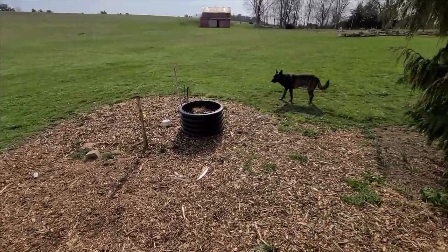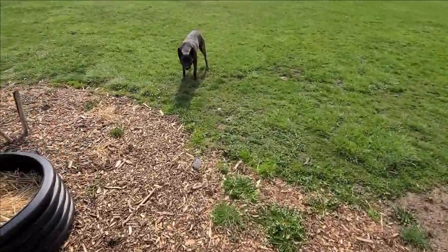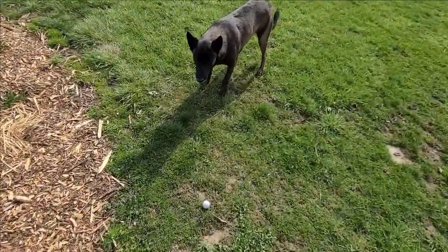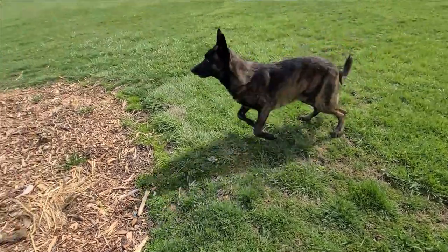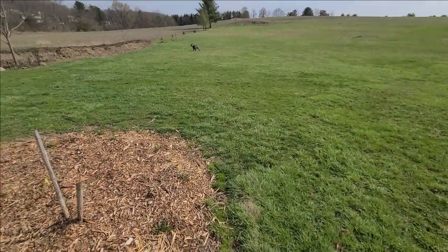Over here, next to Puppy. Oh, Puppy's playing with the golf ball. Hold on. He's a spoiled pup, so he gets what he wants. Go, Pup. And it's usually a golf ball or a volleyball.